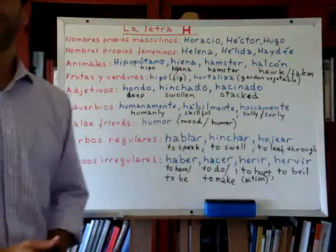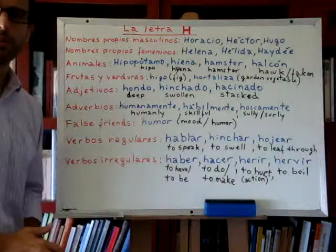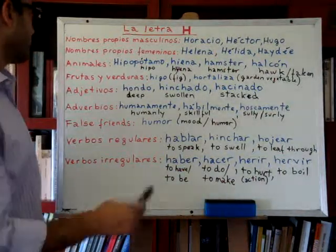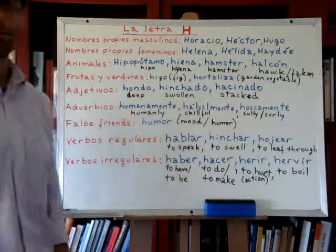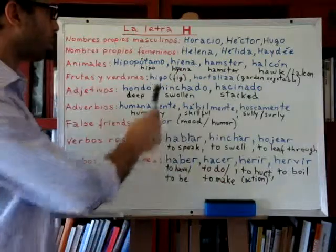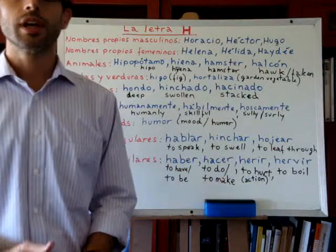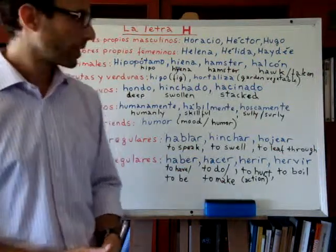Ahora vamos a ver nombres de frutas y verduras. Now we will see names of fruits and vegetables. Tenemos, por ejemplo, higo, the fig, a fig, right? Fig tree is higuera. So higo is fig. And this is actually the only word for fruits that I came up with.